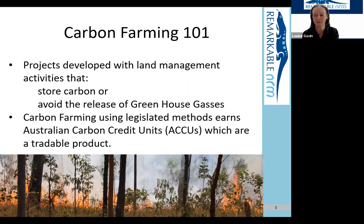Carbon farming uses legislated methods, and those methods follow an act that was put in place in 2011, and that act means that you can trade Australian carbon credit units. For short, they are well known in the area as ACCUs. They are a financial tradable product. All carbon farming products must follow an approved ERF method, so an Emissions Reduction Fund method, which is basically the Commonwealth's project. The methods explain how you carry out a carbon farming project, and they measure the reduction in emissions.